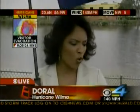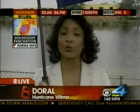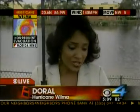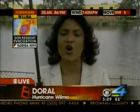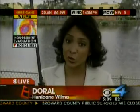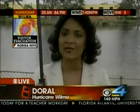Truckloads of ice, water, meals stationed in Homestead, the same stationed in Jacksonville, urban search and rescue teams in Orlando, satellite communication systems, the Coast Guard, Defense Department, all of these entities are standing by ready and waiting to help, and they urge all of us to be just as ready with our own households when it comes to Hurricane Wilma. Live in Doral, Joy Purdy, CBS 4 News.